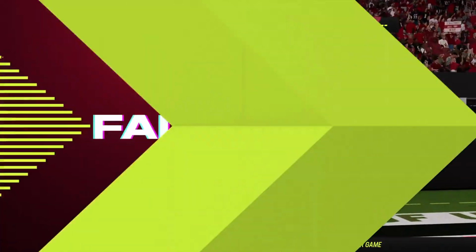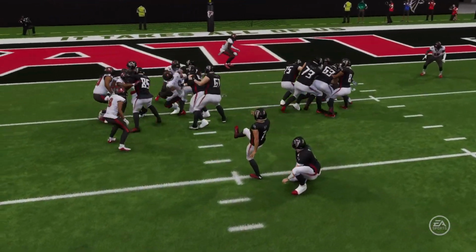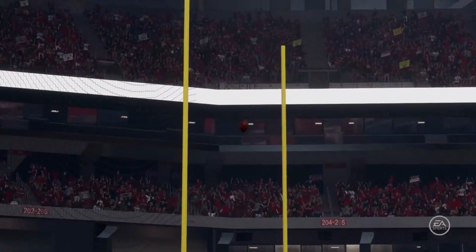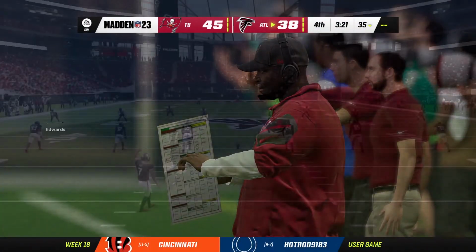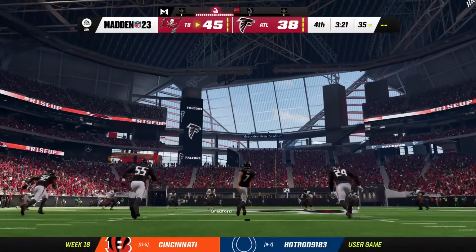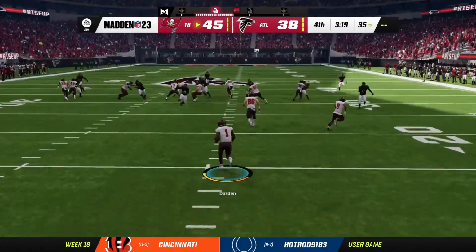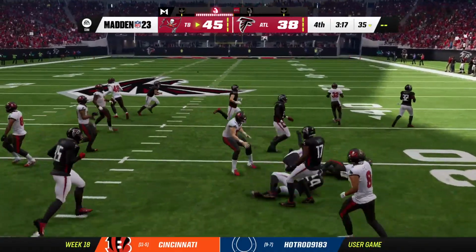Koo knocks this one through the post. And this is back down to a 7-point game. All right, so they needed 2 scores to get back in the game. The field goal there, maybe not exactly what they wanted, but the necessary first step. There's still time remaining, and there's enough time to get it done. They've got to get at least a 3 and out here to get the ball back, preferably a takeaway.